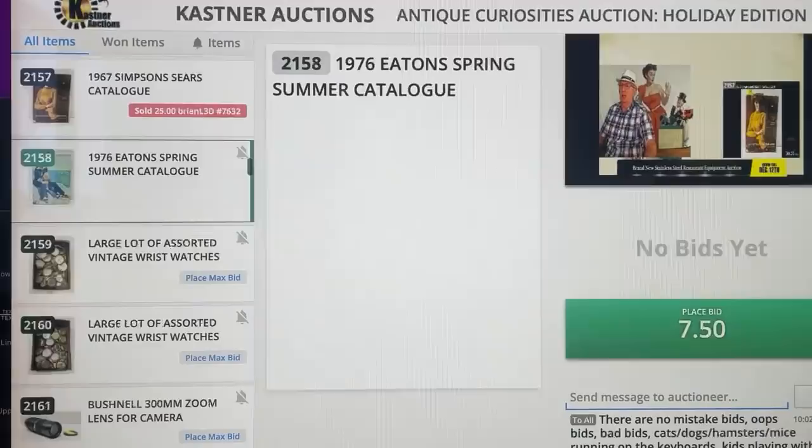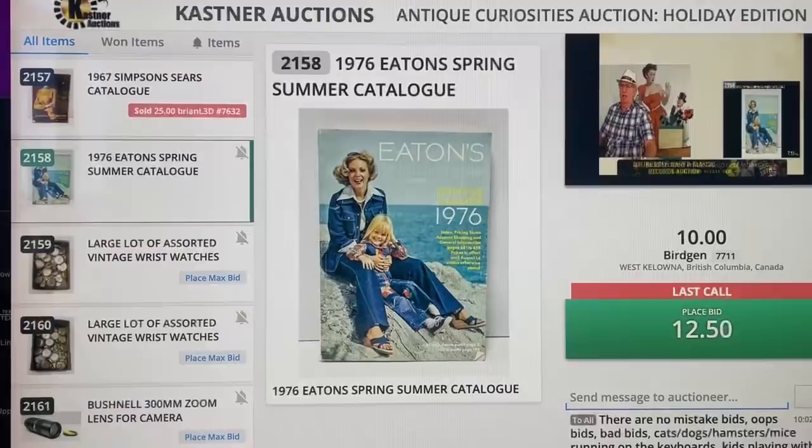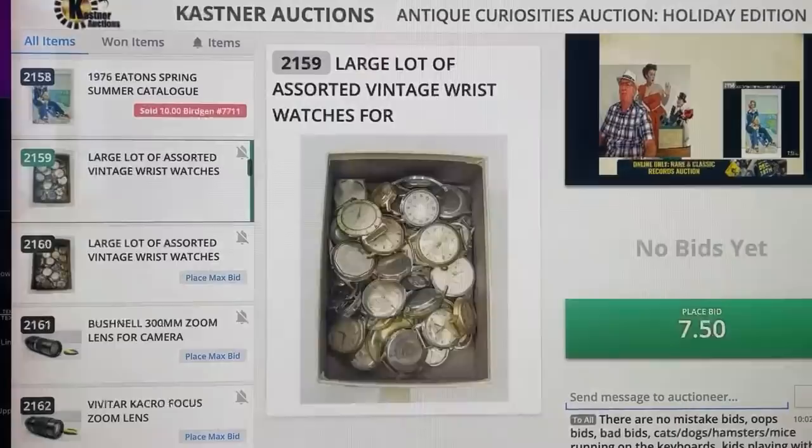If you remember the show That 70s Show, the mom in That 70s Show dressed almost exactly like this. Kitty, was her name Kitty in the show? She used to dress like this with the denim on denim with the pop collar. That is correct. That's it. Look at all the blue jeans they were selling back in the day.